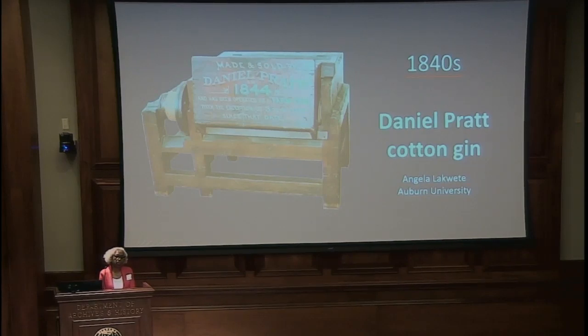Who worked there was as remarkable as what they made. On the shop floor and in the workbench, white mechanics worked alongside enslaved and free black mechanics. This was the case in Daniel Pratt's cotton gin factory and foundry. He had a relative, George Smith, and I think it was his brother, Ferdinand Smith. Both were diarists. George was the initial diarist, and then he shamed his relative into also becoming a diarist.